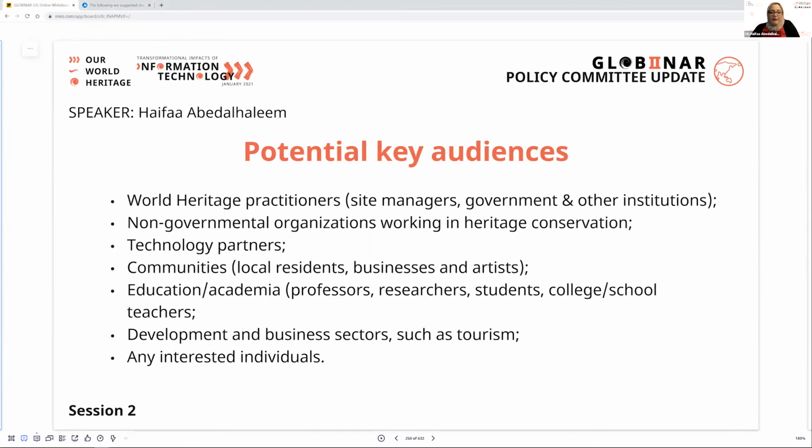So these are the potential key audience. Of course, we know that we might have a wider spectrum of audience, but mainly we are targeting World Heritage practitioners, non-governmental organizations, technology partners, communities, education and academia, institutions, development and business sectors such as tourism, and also any interested individuals. Next, please.